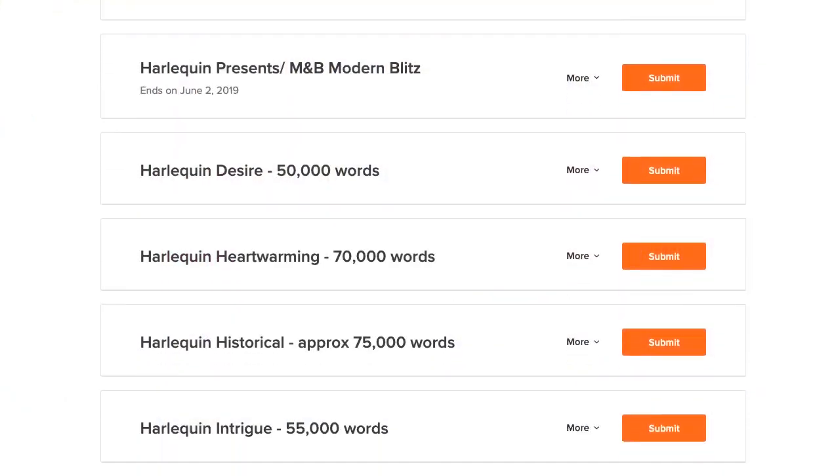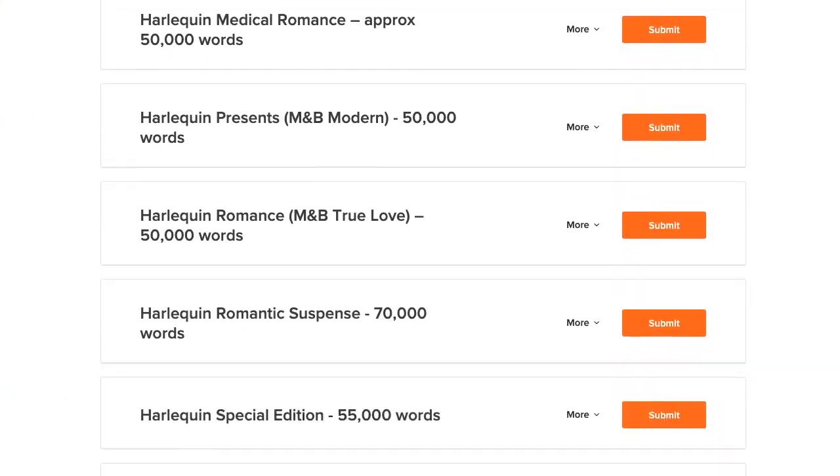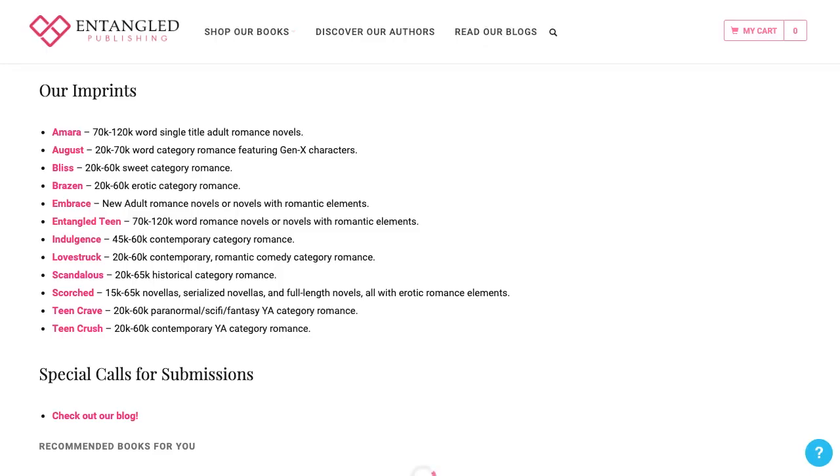But when we talk about category romance, Harlequin is usually the first one that comes to mind, and on their website, they will tell you exactly how many words they expect for each line, as well as Entangled Publishing does this. They create a lot of romance books in different lines as well. So make sure you follow the guidelines exactly, or if there is a publisher and they only take agented submissions, then your agent will know exactly how many words to trim down or beef up the novel that you have given to them.